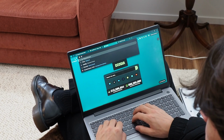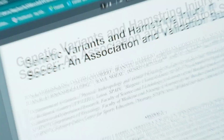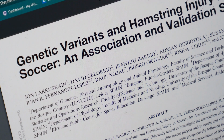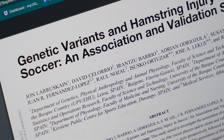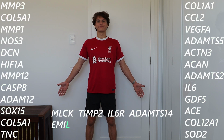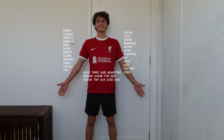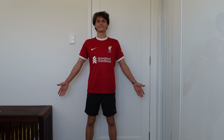Luckily, you've discovered a paper that you hope will provide alleles that seem to alter people's resistance to hamstring injury. A study by Larruskain et al. seems to hold exactly what you're looking for. Larruskain and his team collated a list of 37 single nucleotide polymorphisms, or SNPs, that were previously associated with altered risk of muscle injuries, and identified their presence in 107 male Spanish football players.